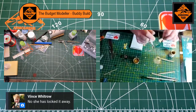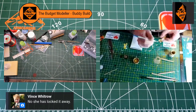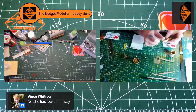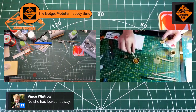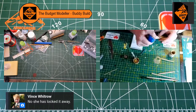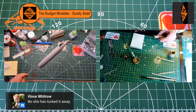Right, let's get those trimmed. Still don't know whether to do them grey, or do white, pink. We'll have to have a look at that one. Nice even stroke, Steph. Any more than three strokes is a, one of those. Okay, I'll take that one. Primed.